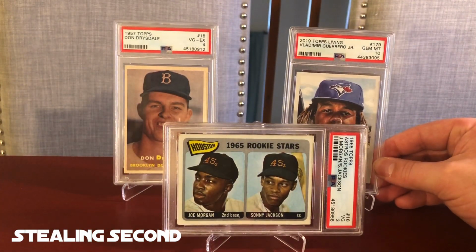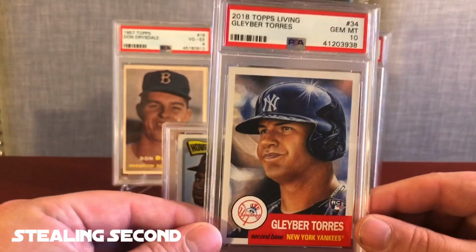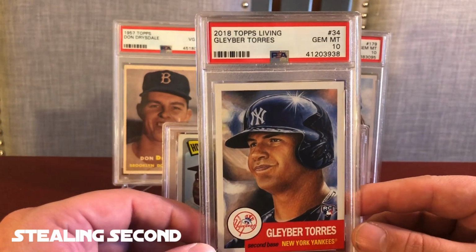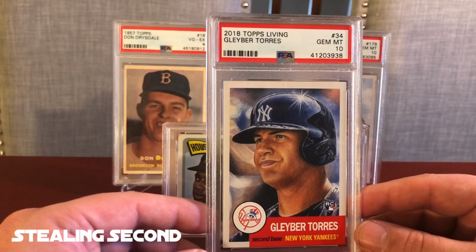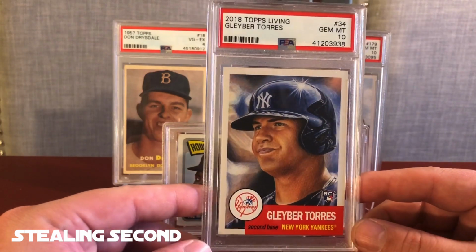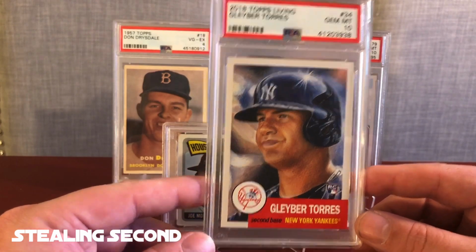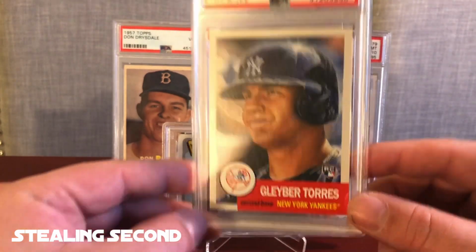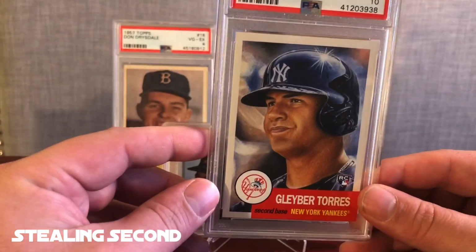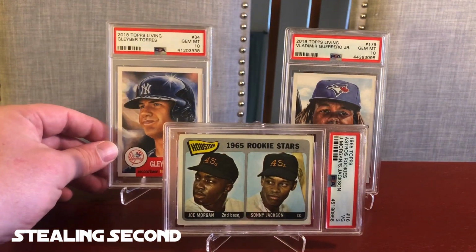So now I've got the big 4 of 2018, I guess. I've got all of them now with this Topps Living set. Gleyber Torres, Gem Mint 10. Same thing, 53 style, great artwork, and a Gem 10. It looks amazing. So happy to have this. So now I've got the big 4 from 18 and the big 4 from 19, and a few others I've got thrown in there too, but there's several more I want to pick up.